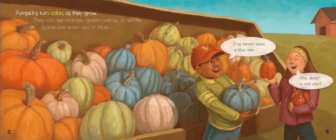Pumpkins turn colors as they grow. They can be orange, green, yellow, or white. Some are even red or blue. I've never seen a blue one. How about a red one?